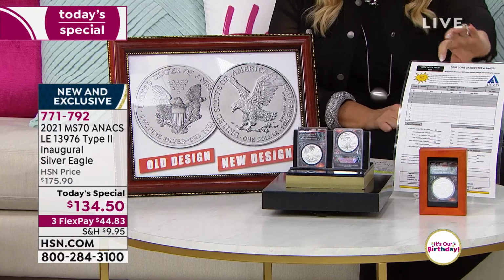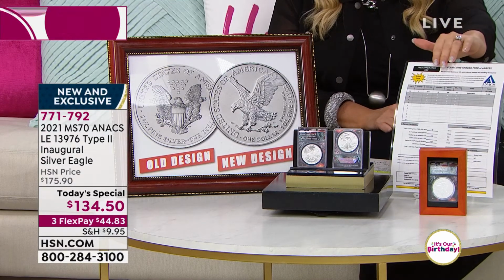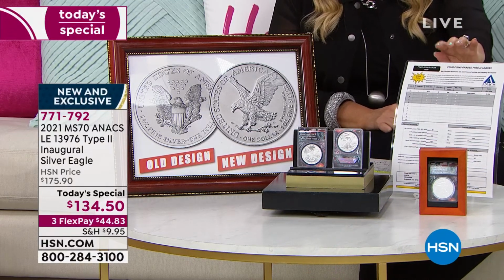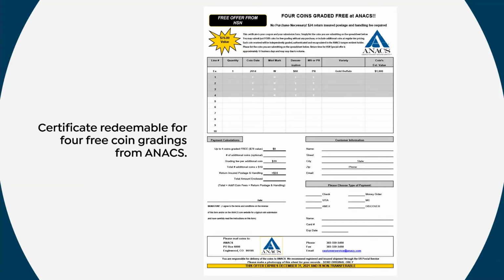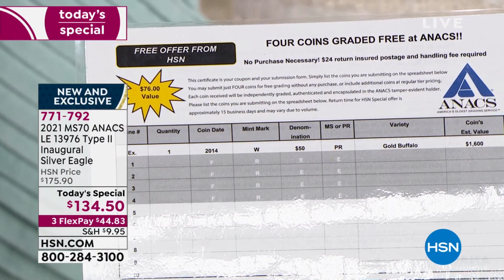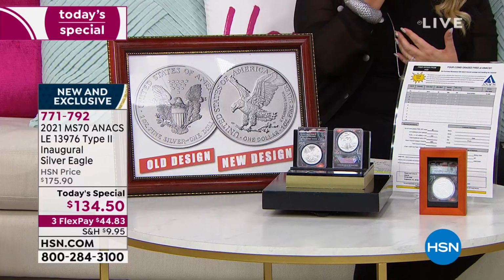Four coins to be graded for free. This is a $76 value. This is included today, and then you also get FlexPay. So we can show it to you close up. This is a certificate redeemable for four free coin gradings from Annex. And I think there's maybe four companies. There's Annex, PCGS, and others. There's four, right, Mike? Four companies in the whole United States that do this. Right, in the world. Oh, in the world.